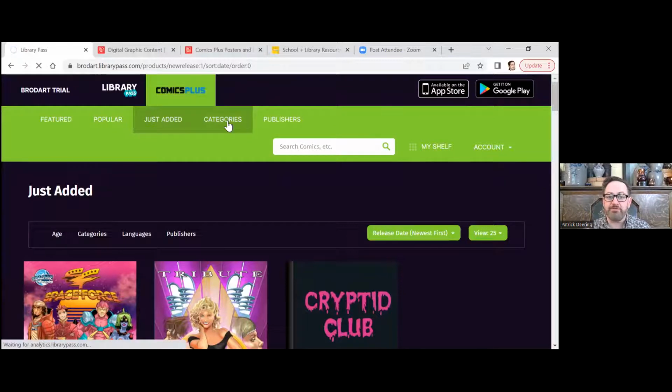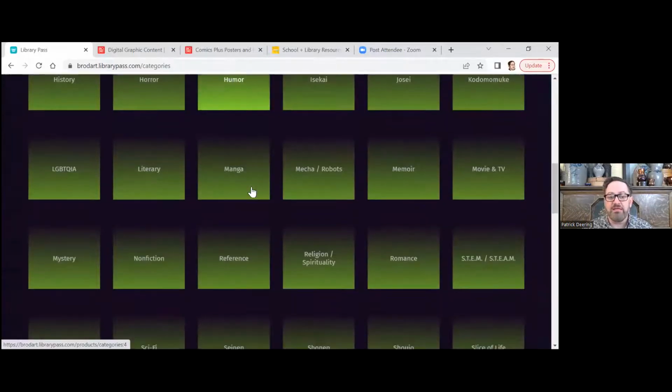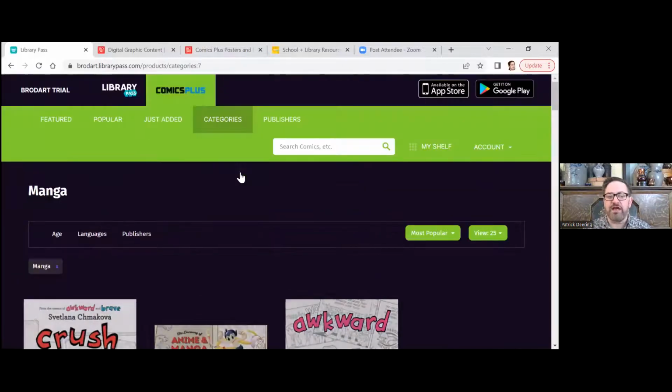Probably the most popular way to manipulate, other than just scrolling and clicking, is in the categories, because again, assuming they have some experience with comics, manga, graphic novels, they're probably going to have some area that they like. Again, one of them being manga. So they can scroll through here, click any one of the categories, and they will find dozens, hundreds, thousands of titles that are available to them.